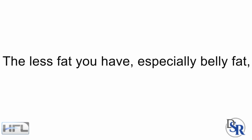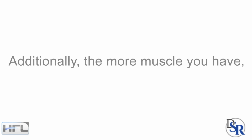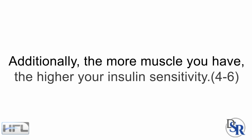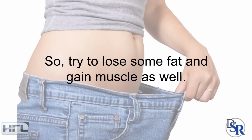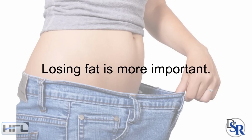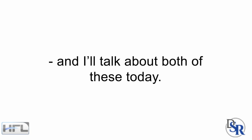Basically, the less fat you have, especially belly fat, the higher your insulin sensitivity. Additionally, the more muscle you have, the higher your insulin sensitivity. So try to lose some fat and gain muscle as well. Losing fat is actually more important for improving insulin sensitivity, and a combination of a better diet and exercise program is best, and that's what I want to talk about next.